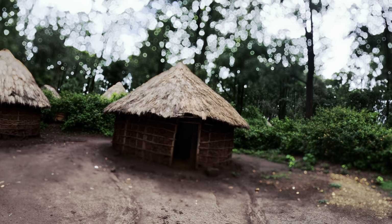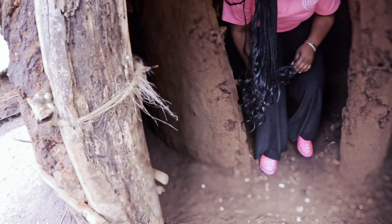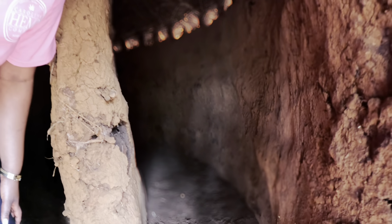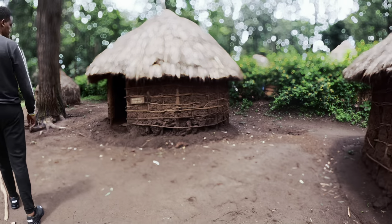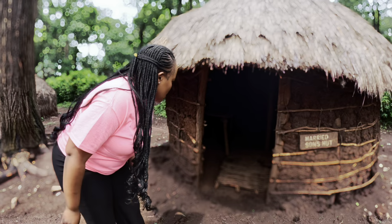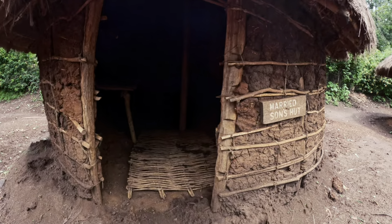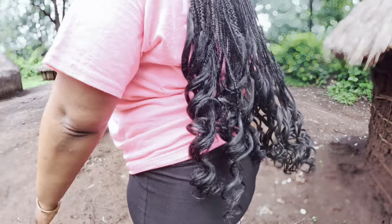Oh my god, yeah, they have corridors in between. What? You have to go around? Can I? I'm too fat. Let's just keep going. And then the married sons. So if you are Mijikender, this could be your house. I mean Taita. The Taita's son's hut, even just one room, I feel like him and the wife. This one is really interesting content. I love it.